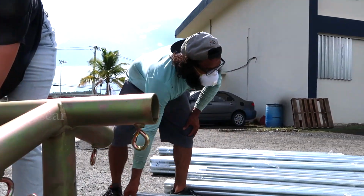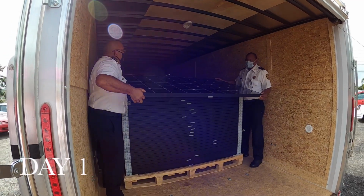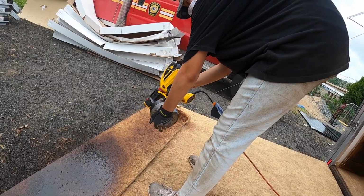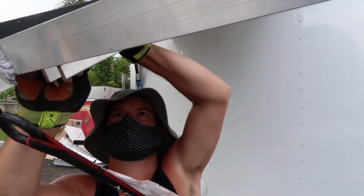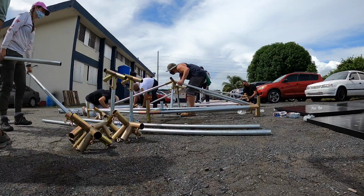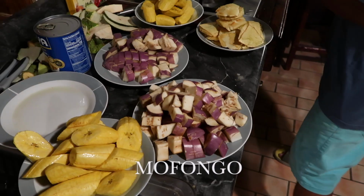And again, we're going to put all this together and then we're going to keep it. Day 1 involved organizing the inverters, controllers, and solar panels. Caroline and I sealed the inside of the trailer, and everyone worked together to get the solar panels installed. After an 8-hour day, we got cleaned up and cooked my favorite Puerto Rican dish, mofongo. Vegan style, of course.